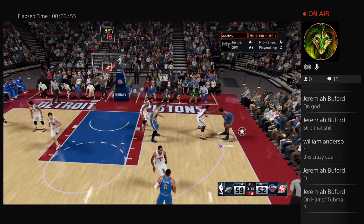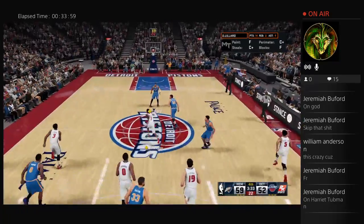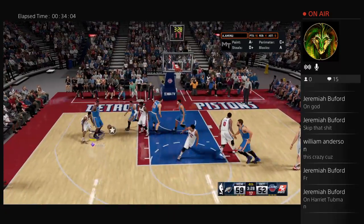Lillard, the pass to Aminu, takes the 3. Jennings with the rebound. Boy, he's got a nice looking stroke. That almost went in. Yeah, and a lot of times he'll still knock those down.